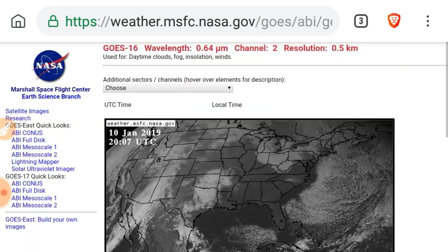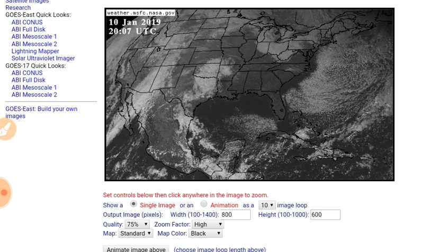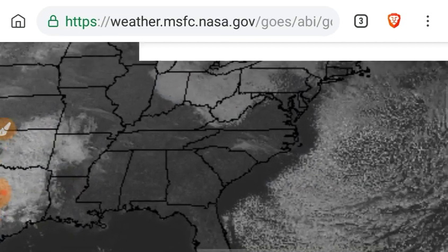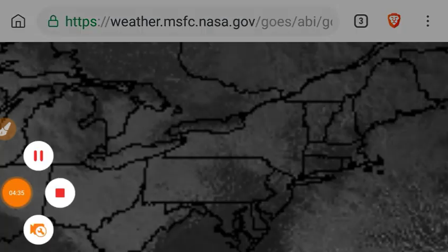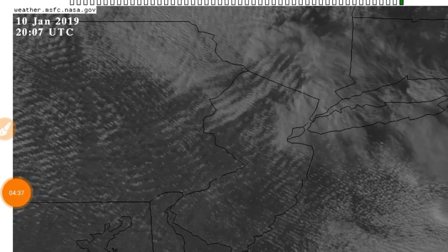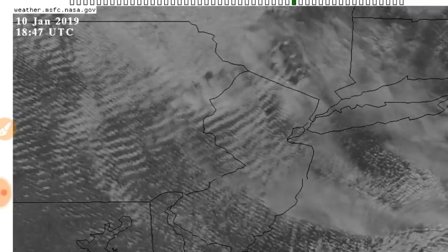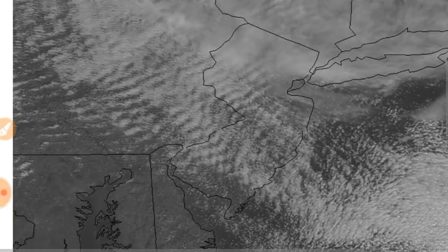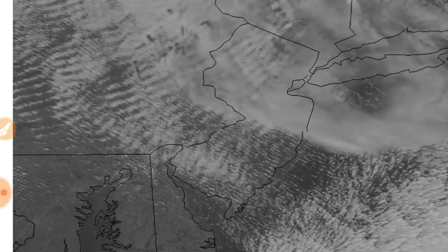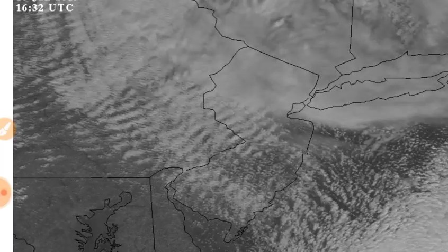Let's see if there's any other ones going on here. I noticed there were some formations on the Yucatan Peninsula, but it's not really the same thing. There you go. There's a close-up of PA and New Jersey, the eastern portion. Check it out. It's not corduroy. It's electromagnetic.